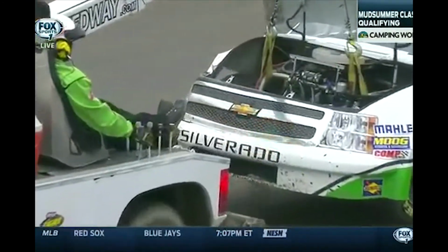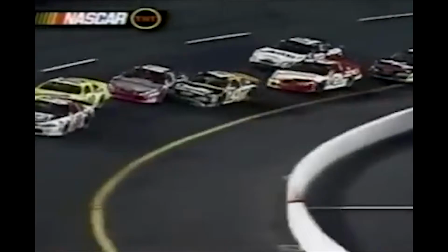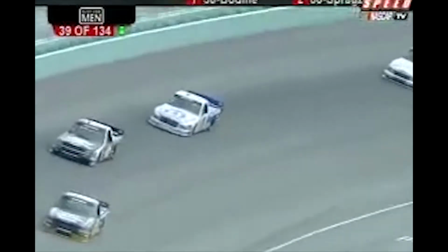Well, a year ago here at Eldora. No, that's the wreck right then. That's the crash then that Biffle is so upset about. And it's obviously that the 43 car, Jay Sauter. Musgrave, Dennis Setzer now in front of Musgrave. And is that the 9 truck around again? Problems with the number 9.